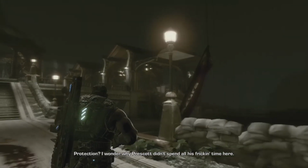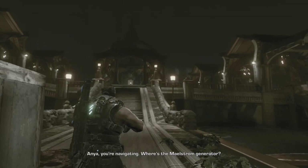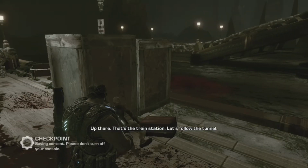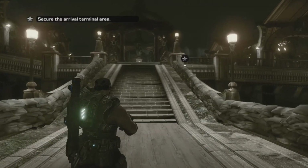Protection? I wonder why Prescott didn't spend all his freaking time here. Anya, you're navigating. Where's the Maelstrom generator? Up there. That's the train station. Let's follow the tunnel. Okay, go!